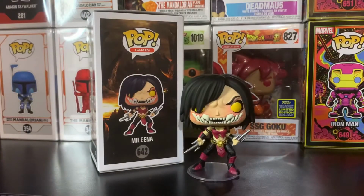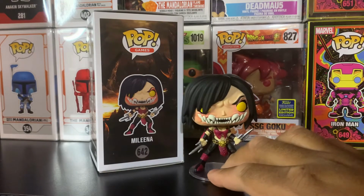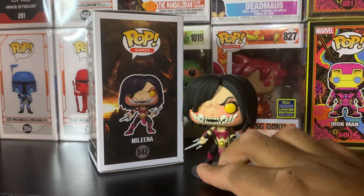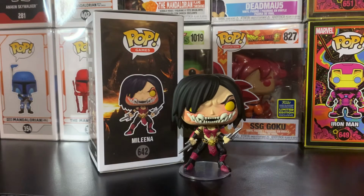So once again, this was the Mileena for Mortal Kombat 10. Really cool pop. Just released, a GameStop exclusive, by the way. Love the detail on it. I love the paint job on it. Looks really cool, really clean. Just really nice pop overall. Definitely recommend this for any Mortal Kombat fans, or game fans in general. So I don't think it's sold out anywhere at GameStop. So definitely check your local GameStops. They may still have some in stock.